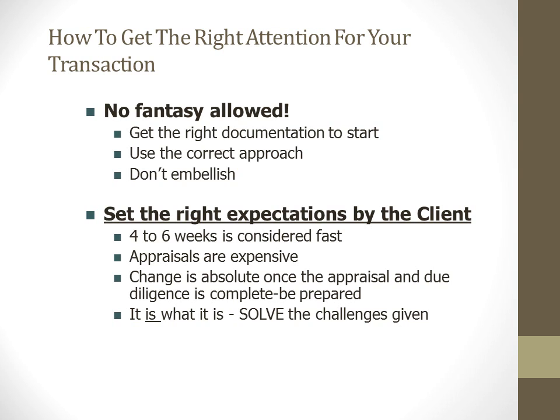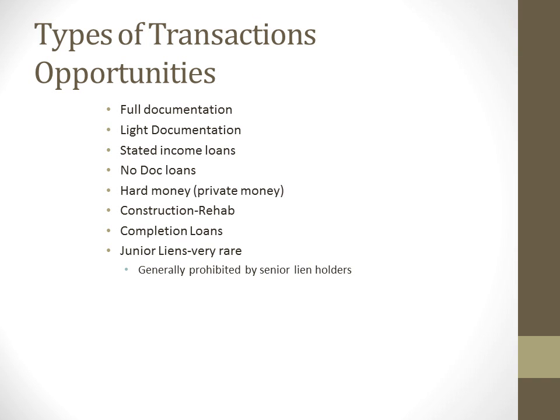The thing that you should caution every borrower on, and the thing you should set expectations for, is that, again, as we've said before, the change is absolute once the appraisal and the due diligence is complete. Be prepared for change. It is what it is, and we'll just solve for the challenges that we're given.